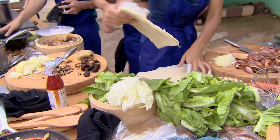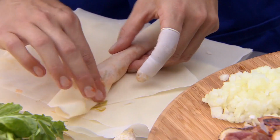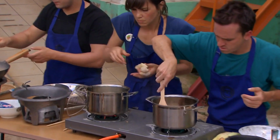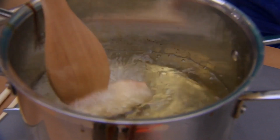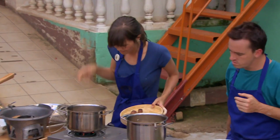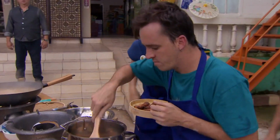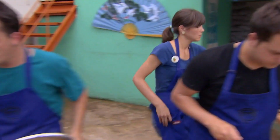Let me quickly roll these up, get them frying. I start to fry off the spring roll. You just want a golden brown. Going way too brown. Oh, this thing's hot, though. Ow! Can you take them out before they burn? Okay, come. Yes. And the first batch is brown.